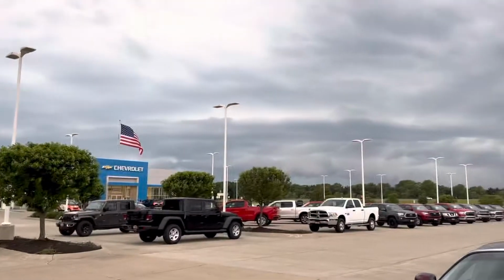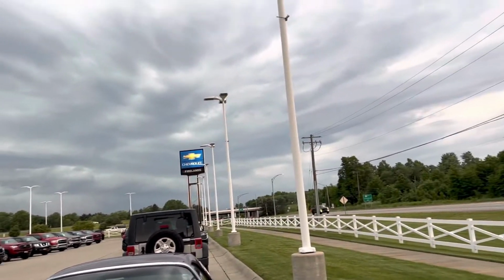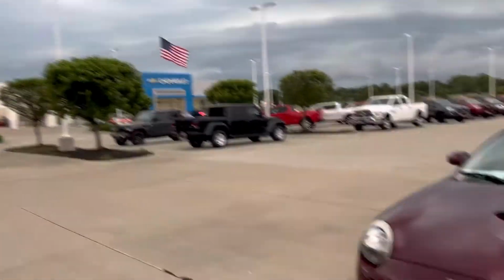I'm trying to get this in before the rain comes. It is looking nasty right now.